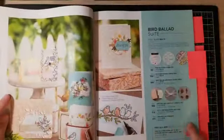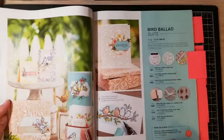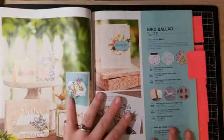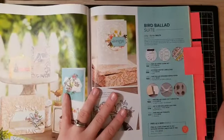But all of our suites now have a suite price and a suite item number. So you can just buy the entire suite all at once instead of entering every one of those numbers. So if you love all of this, just get the whole suite all at once. One number, you get the entire suite. It's easy. Stampin' Up! has made it easy for us.